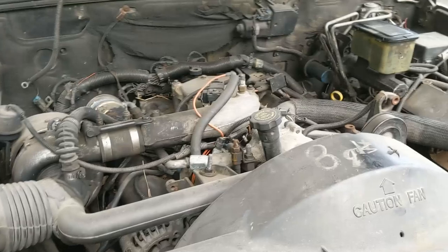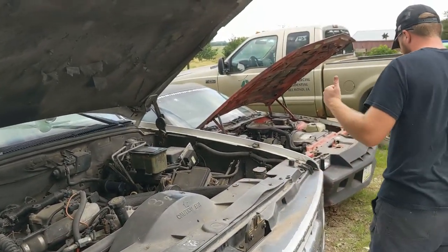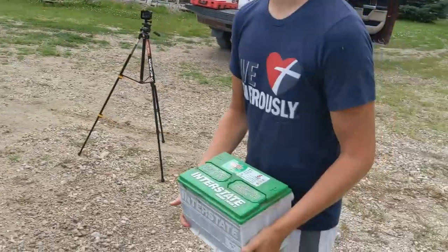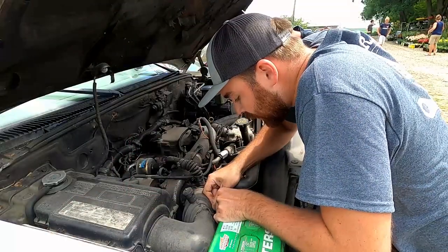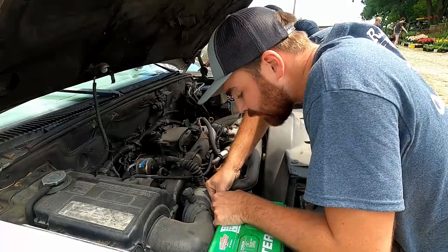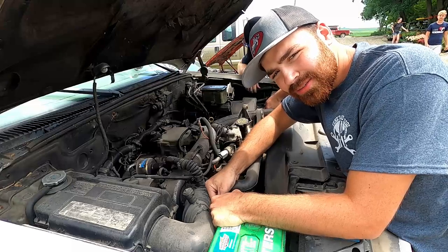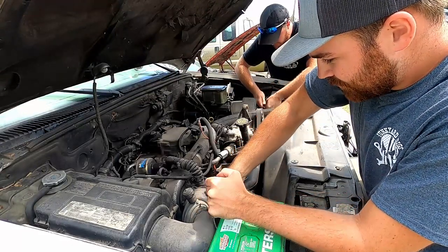Oh, goodness. Oh, hey, no new mouse nest or squirrels or anything. That's always good. So we got one here. Oh, we got a Megatron over here. That'll help. God bless the side post. It's the worst thing ever. All right, GM is good in a lot of ways. Why did you have to use side post batteries? The worst thing since Phillips head screws.